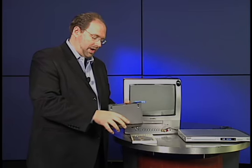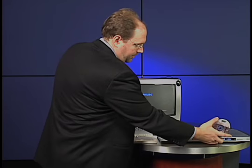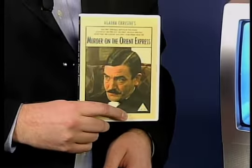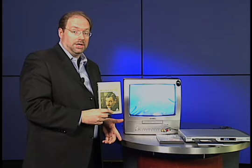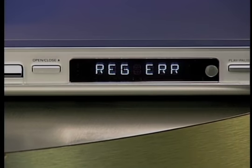So I'm going to pop it in the player, and you'll see we've got a Philips player here. And you see we're pretty much ready to play. So that's region 1. Now let me show you what happens when we put a disc from region 2 in there. This is a copy of Murder on the Orient Express that was purchased in London, which is in region 2. And we're going to put it in this region 1 player. You see there's an error message there that says wrong region. This disc in Europe can't play on this player from North America.